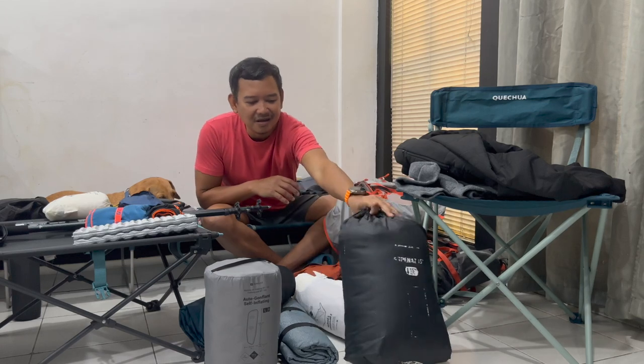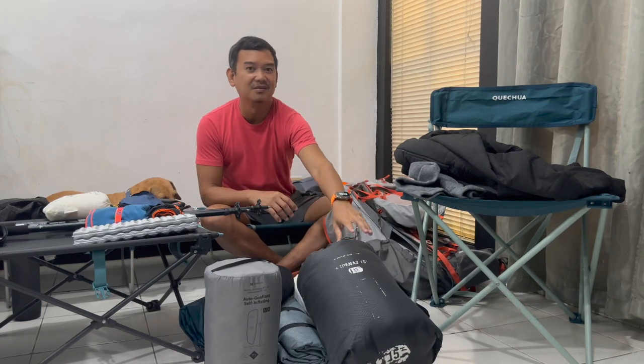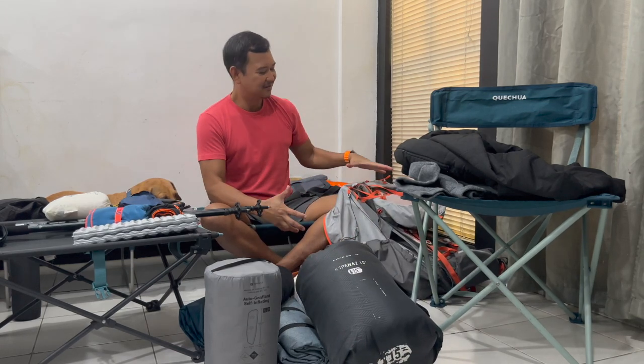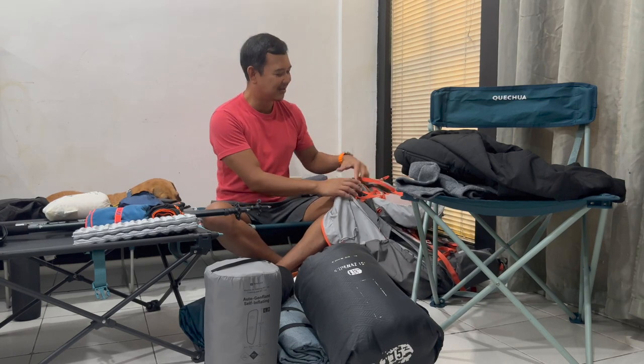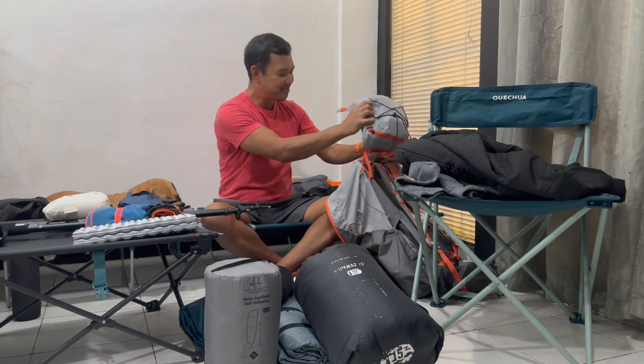Kaso nga, kasi mainitin ako na tao, madali akong mainitan. So, hindi ko siya nabibenefit. So, maximum food benefit.